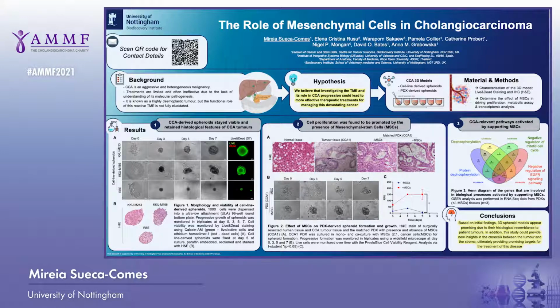For more in-depth analysis, H&E was performed. CCA cells were grown as spheroids again, and at day 5 they were fixed, paraffin embedded, sectioned, and stained with H&E. H&E staining also confirmed that spheroids display classical neoplastic features that can be observed in the CCA tumor histology. We also found that cell proliferation was promoted by the presence of mesenchymal stem cells.